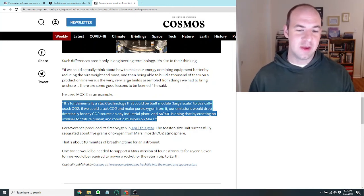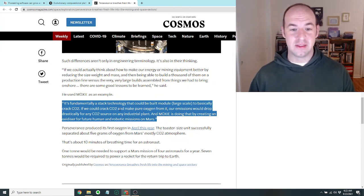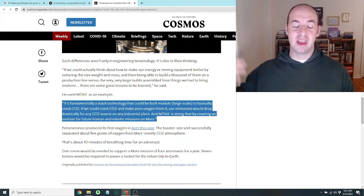So maybe this is something we'll be doing in say like 30 or 40 years, basically eliminating the carbon footprint of all of our industrial processes by just adding a MOXIE unit to it, like a really large scale MOXIE unit.